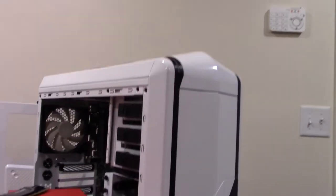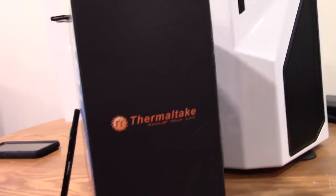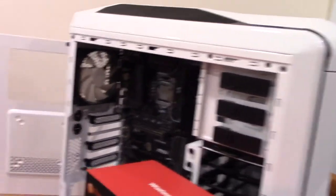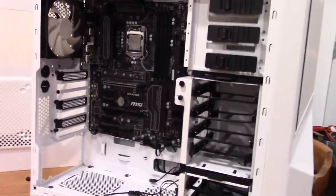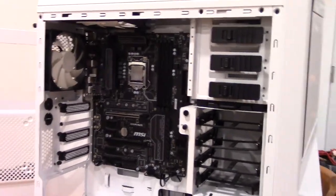So this is an NZXT, I think they were called Phantoms back in the day, the case. Correct me in the comments if I'm wrong. It's an older style case that holds a lot of drives, way more than I would ever put into a case. But I like the case, it's in really good shape, so I'll keep it and probably use it for something else.